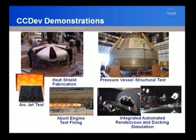We fabricated the pressure vessel structure. Very innovative approach here of building a structure. It has no welds. It's got one joint that is bolted together. It's constructed out of 2 spun form pieces. Another innovation that helps with affordability.